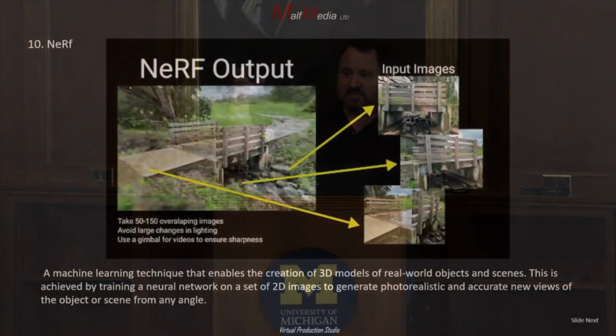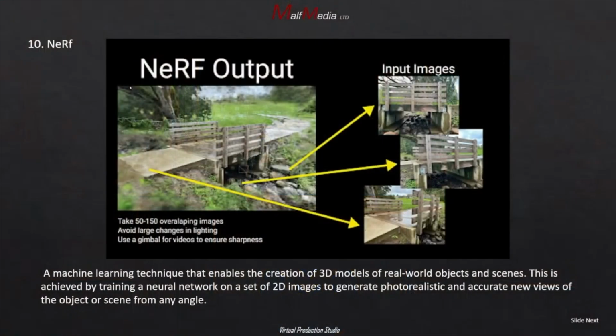Well, just very quickly on Neural Radiance Fields. This is exciting. Everybody's talking about the photoreal content that you want in your XR stage or your VP stage. NeRFs, as they're called, are the answer to that. So basically, you make a bunch of pictures of something, and then your AI will create a photorealistic 3D model.